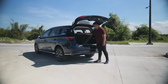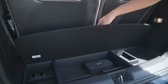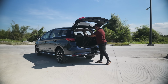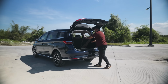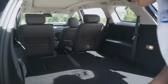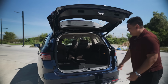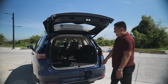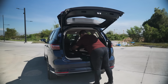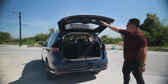Even with the third row seats up, you still have a lot of space to put your bags, your luggage, and you got more cubby holes right here as well. And if you need even more space, just fold these rear seats down. They fold in a 50-50 split configuration. Wow. So when it says it's got space, you do have space to work with. Let's just put the seats up again because I want to test the space later as I sit right there.